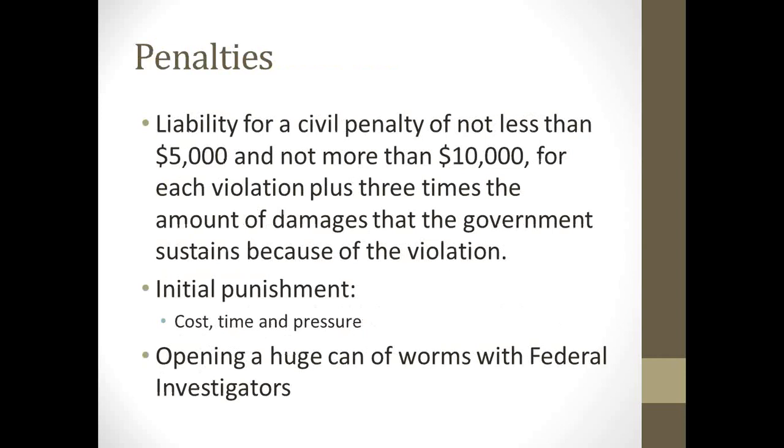To succeed with a False Claims Act case, I thought it would be important for you to know that the government or the plaintiff must prove that, number one, there was a false or fraudulent claim. Number two, that it was presented by the defendant to the United States for payment or approval. And number three, the knowledge that the claim was false. The damages assessed with a guilty defendant under the Act include a civil penalty of not less than $5,000 and not more than $10,000 for each violation, plus 3 times the amount of damages that the government sustains because of the violation.